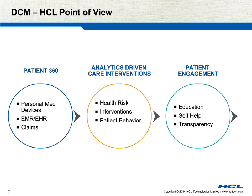And the last area is, even if we were to deliver the best of care, there are anomalies that arise from patient behavior, whether it is procrastinating and not being able to do a refill or not adhering to therapy. All of those are patient behavioral anomalies that contribute to a lot of inefficiencies in healthcare and also to prolonged mismanagement of chronic conditions.